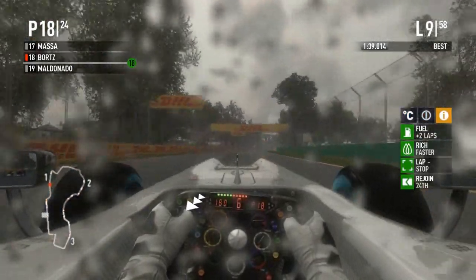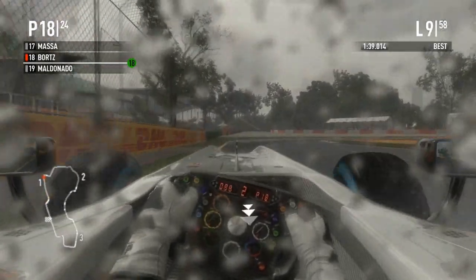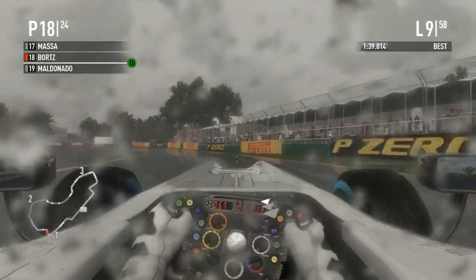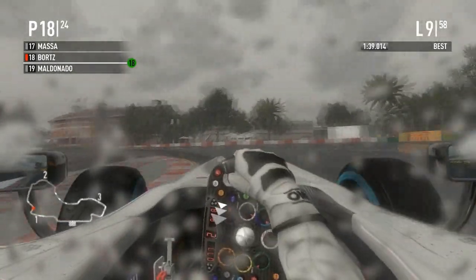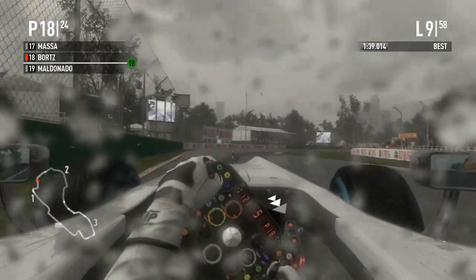So we're now on course to meet our objective here in 18th. By us, I mean Bortz. Massa seems to be slowing down, his gap making a little bit. He tore off in the first part of the 3rd sector, and now it just seems like he's, oh, there he goes.